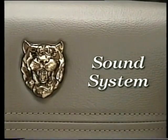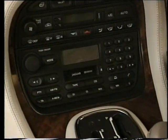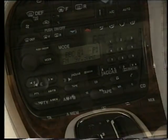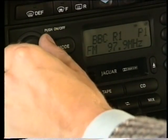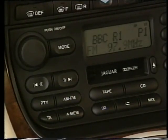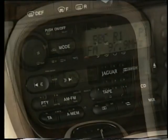The new V8 XJ series features a custom-designed sound system of exceptional quality. Press the on-off knob to switch on the radio cassette. Volume is controlled by turning the knob clockwise to increase, anti-clockwise to decrease. The automatic volume control, or AVC feature, raises the volume of the radio to overcome road noise as speed increases.